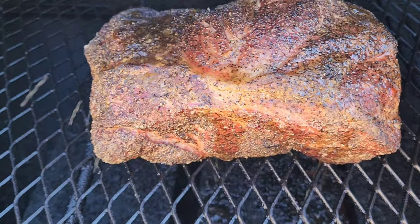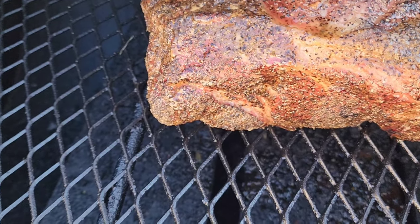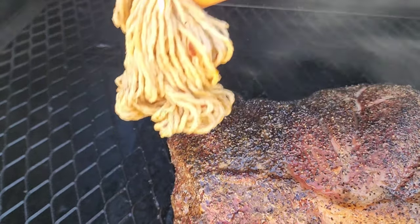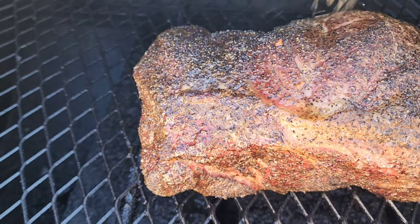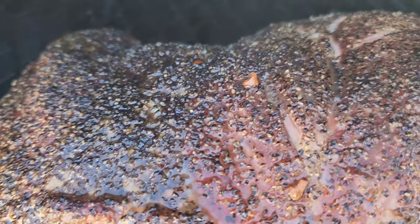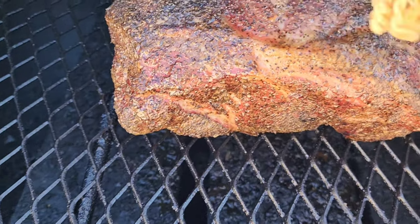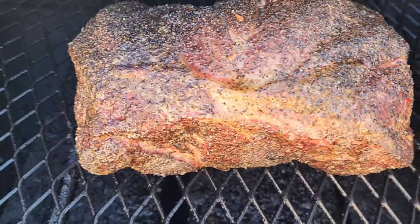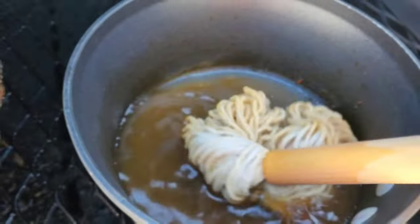We're gonna dab it. We're not gonna rub it. Just dab it with a little bit of mop sauce. It sure does smell good, Brother T. Sure does smell good. I know it's gonna have a vinegary finish. You can see a little bit of those pepper flakes and everything that was in there. We're gonna let it roll. Gonna give it a little wetness. That mop sauce, baby.